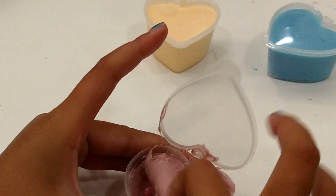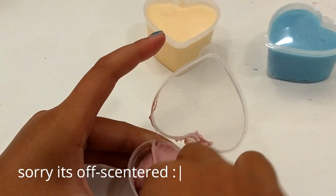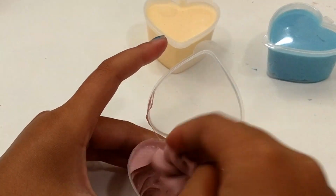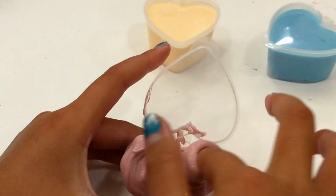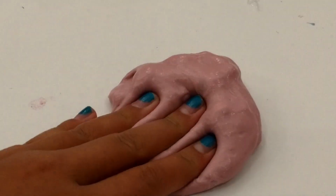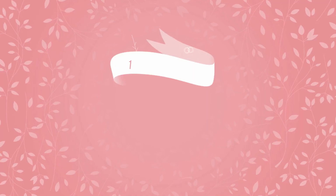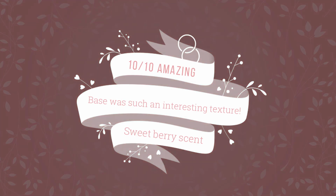Ooh. It was a weird texture. It feels like there's instant snow in there, but not really. Okay guys, it smells like sweet, mixed berries. This one is a cloud slime, I can tell. It looks so cool.